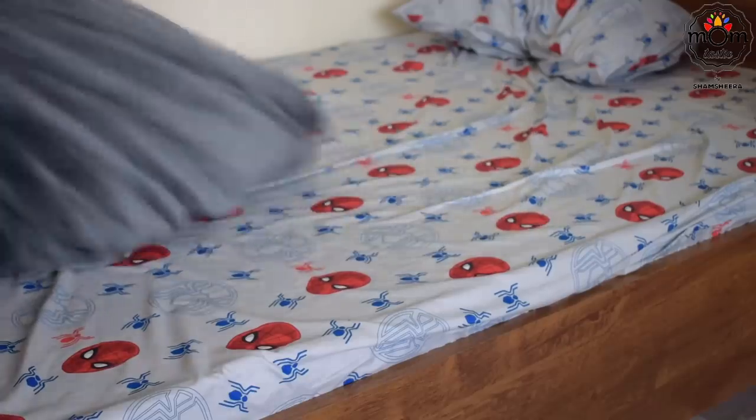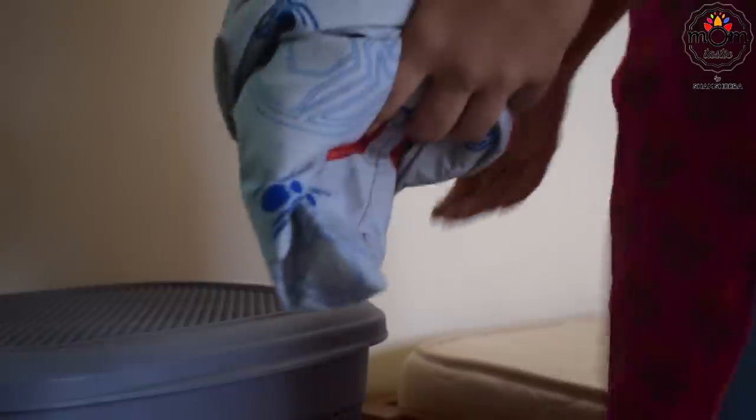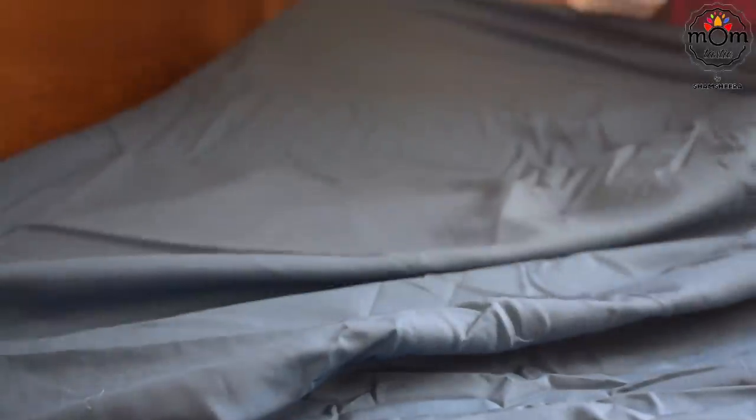On every Thursday, mandatory is changing the sheets and sometimes the blankets. If you have been watching me for some time, you will know I use mostly fitted sheets for the reason that it's easy to fit in and spreads neat. Only the folding after laundry is a bit tricky, but now I have learned to do so.